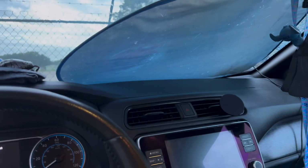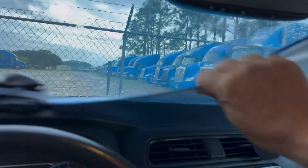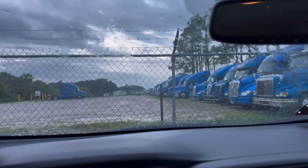Oh, in Florida, these things are a lifesaver. Wintertime or summertime, you need sunshades. Oh, even if it does start raining.